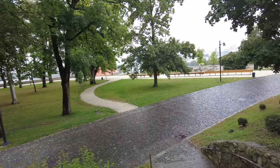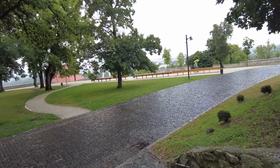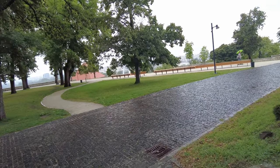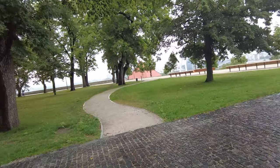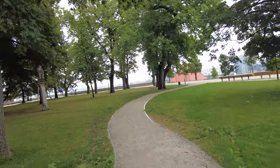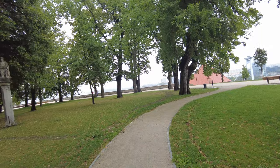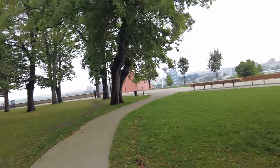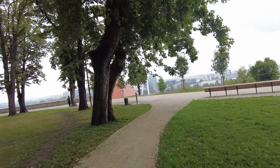Bratislava. What an interesting city. I've actually had a nice time here, relaxing. It's a lot less intense with tourists, that's for sure. And after some of these hot spots, it was nice to kind of hang out here. I plan tomorrow to go to Budapest.